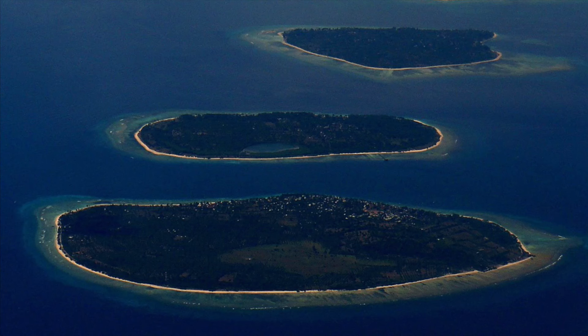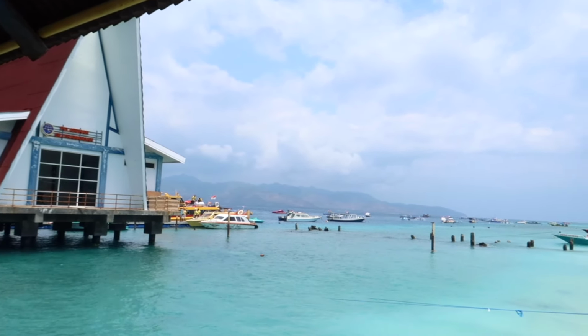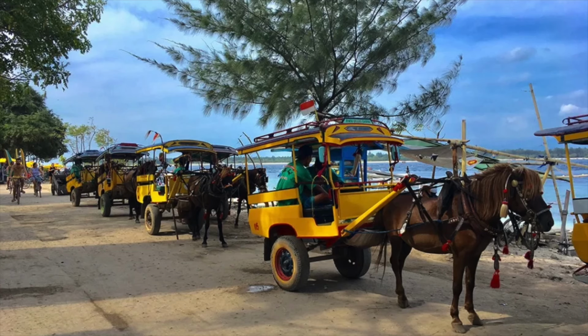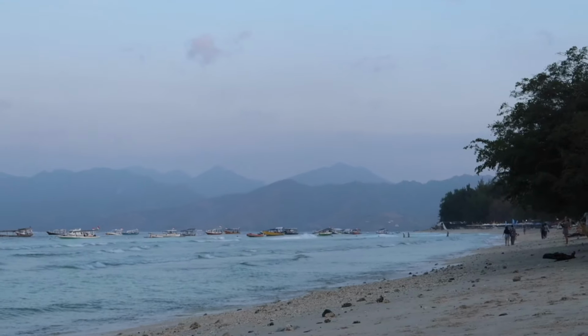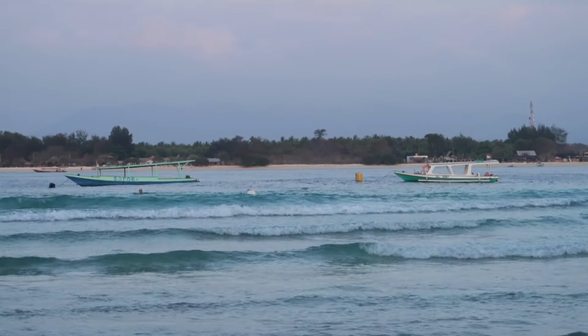The Gilis are a 3-island chain just off the northwest coast of Lombok. These mostly flat islands are so small there's no motorized vehicles needed. One gets around on bicycle, horse and carriage, or just on foot. Okay, so I've made it to Gili T. I got a very late lunch and walked around and explored a little bit. It's very pretty here, and from here I can see the mountains of Lombok and the turquoise water.